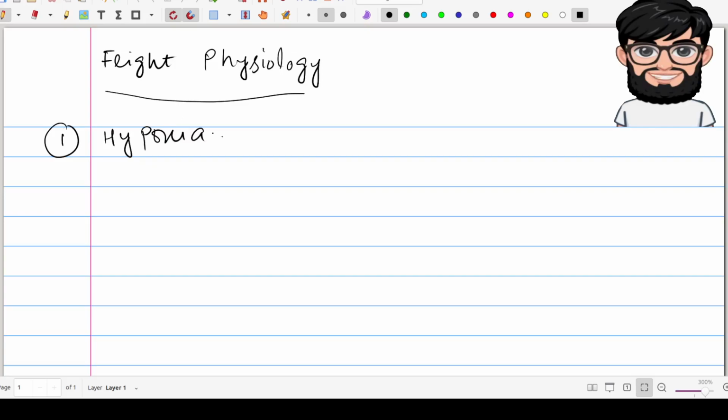Hypoxia is a state of oxygen deficiency in the body. The deficiency is so much that it can impair functions of the brain and other organs. That's known as hypoxia. So, where does hypoxia usually occur, and what symptoms should one expect?